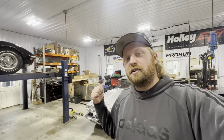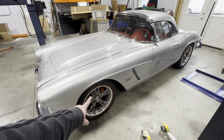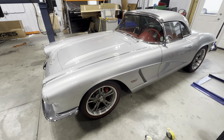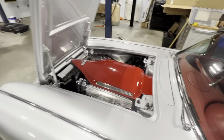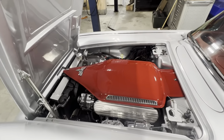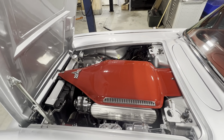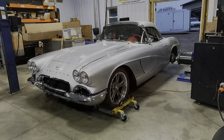Today, we're going to dyno this 62 Corvette, which happens to be my grandpa's car. It has an aftermarket front suspension on it. I don't remember who makes it, but it's like a Mustang II style front suspension. Under the hood is an LS3. This is a crate LS3, so I think it's rated at 430 horse instead of the 425.